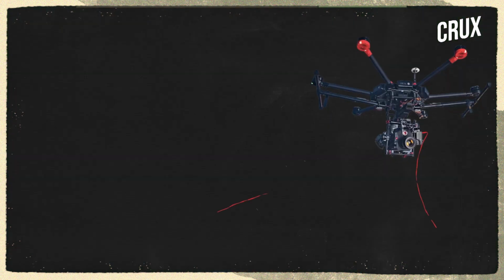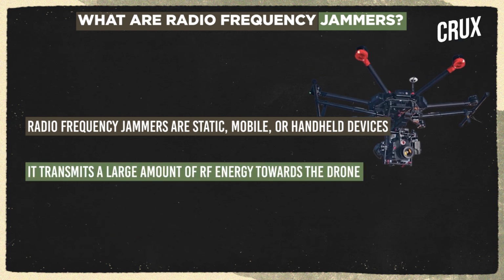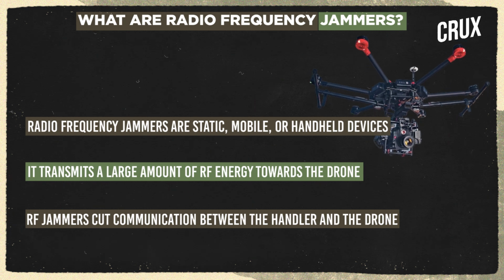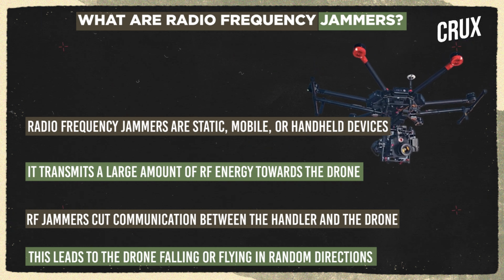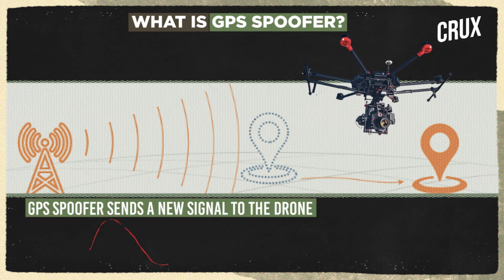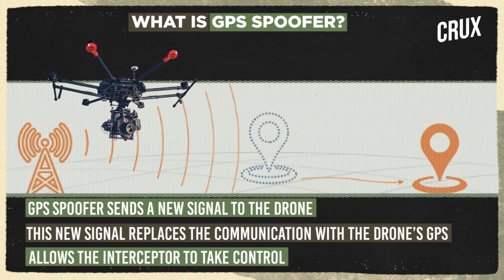Radio frequency jammers is one such technology. It is a static, mobile or handheld device which transmits a large amount of RF energy towards the drone and cuts communication between the handler and the drone. This will lead to the drone falling on the ground or landing or flying off in absolutely random directions. Then there is the GPS spoofer. This sends a new signal to the drone, replacing the communication with its GPS.